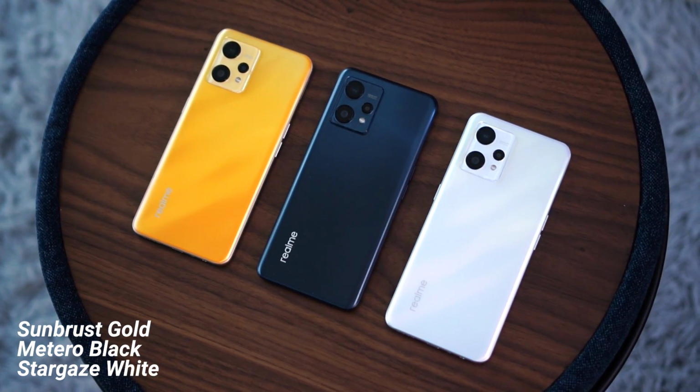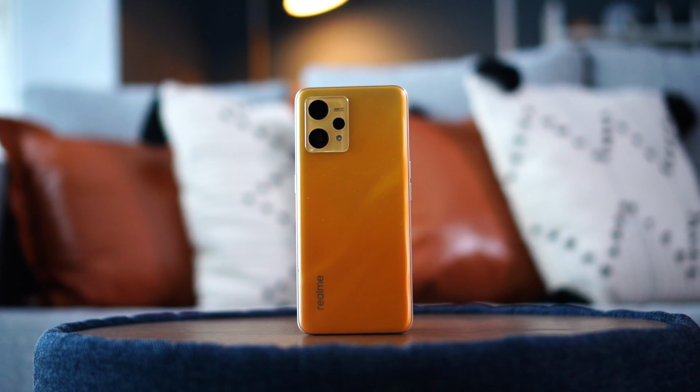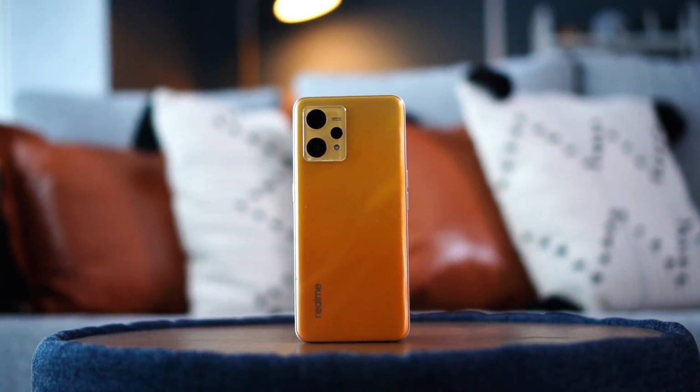All colors actually look very nice here, and I personally would prefer the gold because it just looks very unique and it has a very stunning, very striking look to the Realme 9. Now let me know which color you guys will actually go with, but this gold, guys, it is just standing out among all the other colors that I've ever seen on a smartphone. So very nice color here on the gold. In fact, I think it matches very well with the background I'm currently in as well. So yeah, the gold is definitely a good pick.